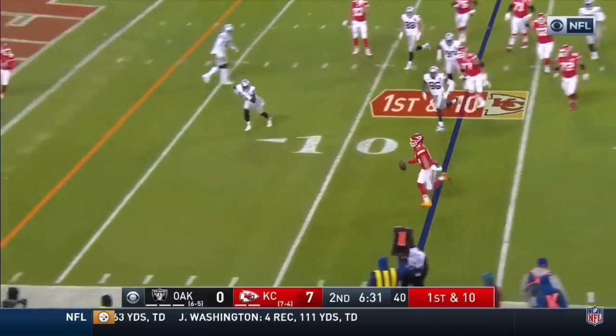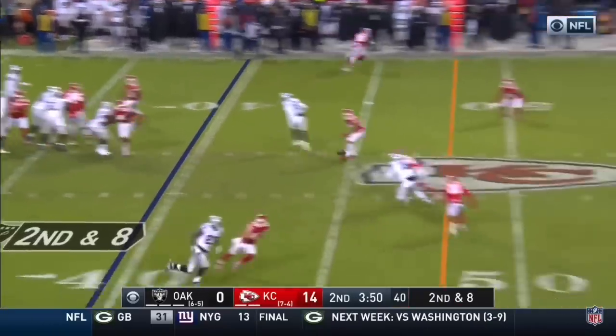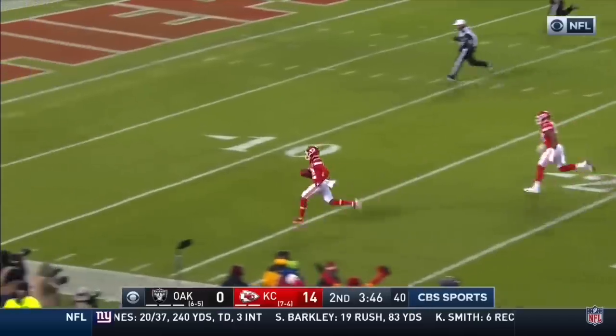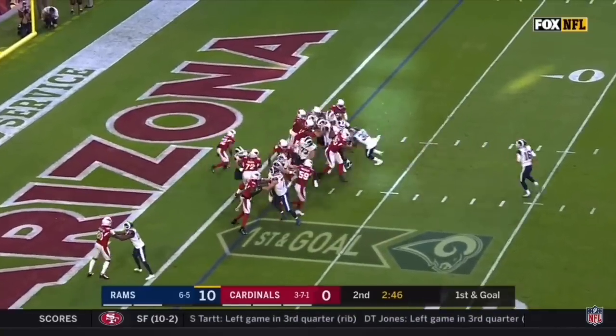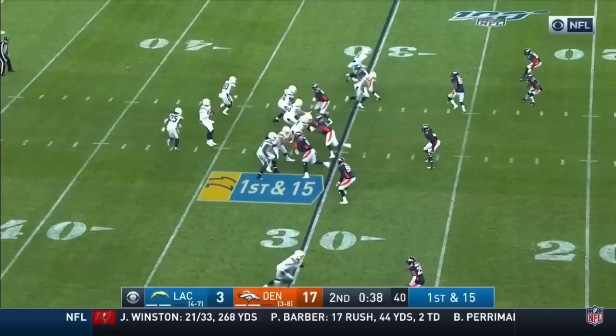Looking, looking. Wide open field. Wide open for Mahomes. With each passing week. And here we go. The defense with the steal and the run back. It's Thornhill, the rookie. Gurley, the football. Gurley into a crowd, and eventually.